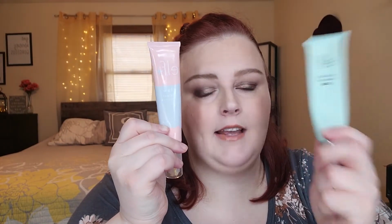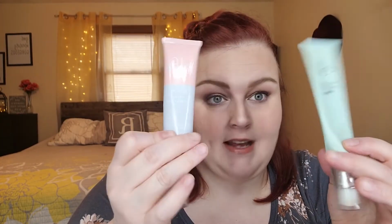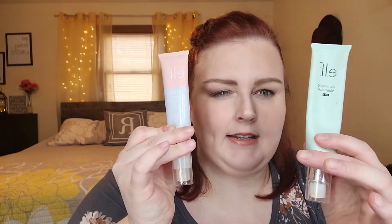Yes. Okay. This is the exact same thing, just slightly reformulated. Like, the active ingredient percentages are different, but this is the same thing. Now that I've looked at the ingredients, like I said, the percentages are slightly different, but it's the exact same 5 ingredients. So if you like this and can't find it, you're going to want to get the e.l.f. Plus Glow Radiant Moisturizer. Same exact thing, just slightly formulated differently. But anyways, I did use that up and I liked it. And so now I understand why I bought this one.